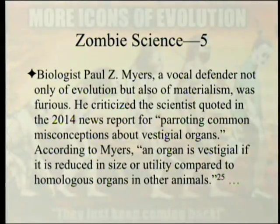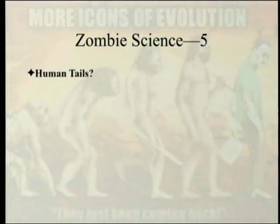Biologist Paul Z. Myers, a vocal defender not only of evolution but also of materialism, was furious. He criticized the scientists quoted in the 2014 news report for parroting common misconceptions about vestigial organs. According to Myers, an organ is vestigial if it is reduced in size or utility compared to homologous organs in other animals. So you can see there's a big fight going on, and it's interesting to ask why that fight is there. I'm going to suggest that it's bait and switch, but we'll look at that in a little more detail.